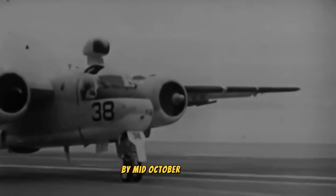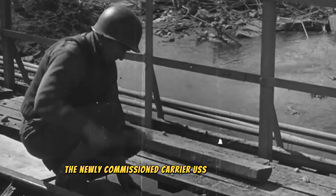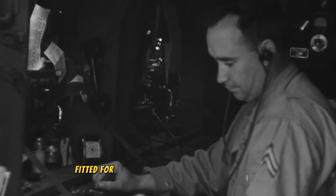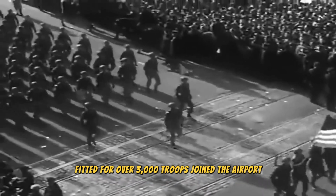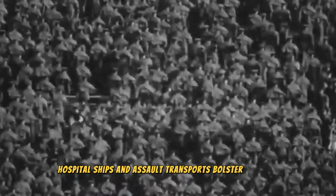By mid-October, the Navy threw its full weight behind Operation Magic Carpet. The newly commissioned carrier USS Lake Champlain, fitted for over 3,000 troops, joined the effort. November saw battleships like the USS Washington, hospital ships, and assault transports bolster the fleet.